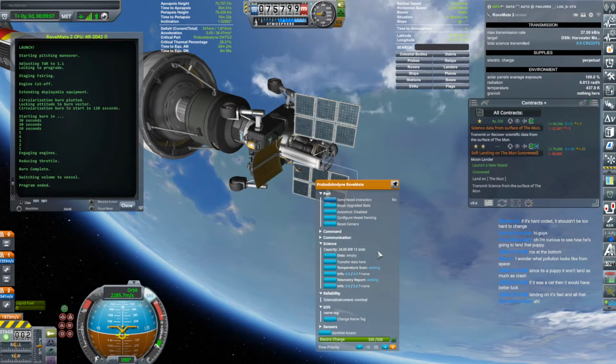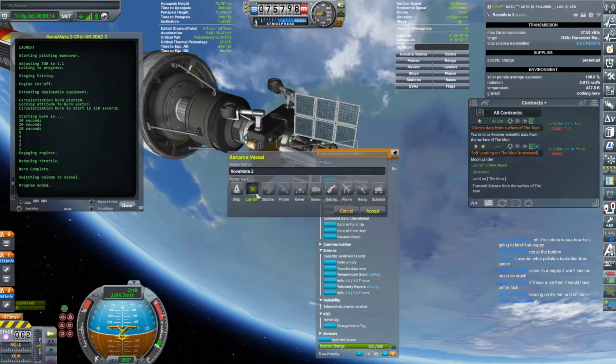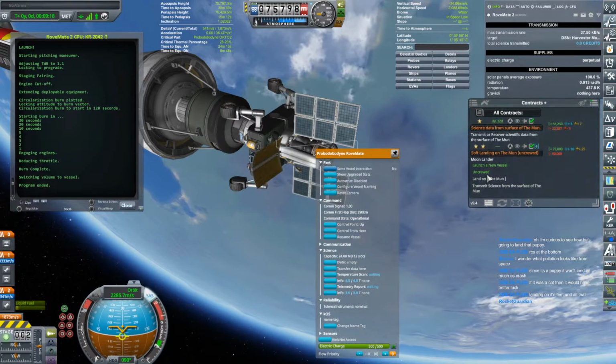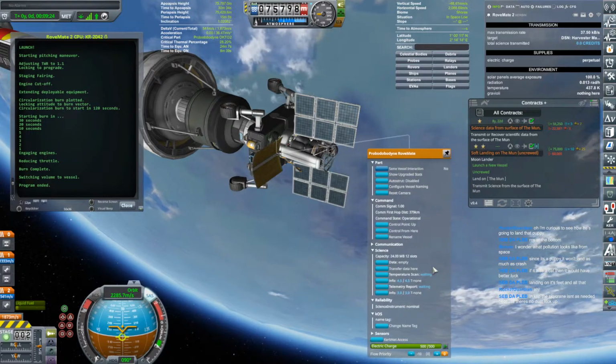But in the meantime, getting back to this, do I have to rename this? Command, probably. Rename this, it says a probe. I'm going to rename this as a lander, for no other reason than it does say Moon Lander. I don't know if that's necessary or not, but that's what I'm going to do.